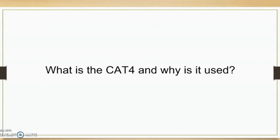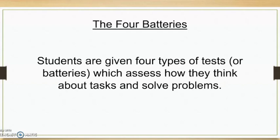Whereas the CAT4, a cognitive ability test, aims to measure how your child learns. So this will allow us to challenge your child if they have a higher ability in a certain area, and it will also allow us to support your child in the right way if they have a lower ability in an area. So there are 4 areas that we will assess, and these are called batteries. So students are given 4 types of tests or batteries which assess how they think about tasks and solve problems.